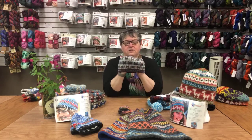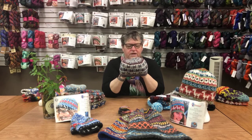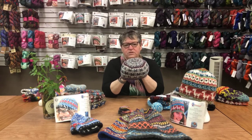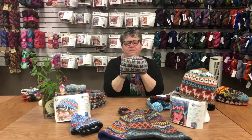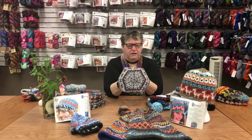This is the Crofthouse hat. Crofthouse is a farmhouse in Shetland. Crofters are the farmers, and often in the old Shetland houses, the barn was on one side of the building, the house was on the other side of the building, just different doors to get in and out. So this is honoring the Crofthouses, and a lovely top.